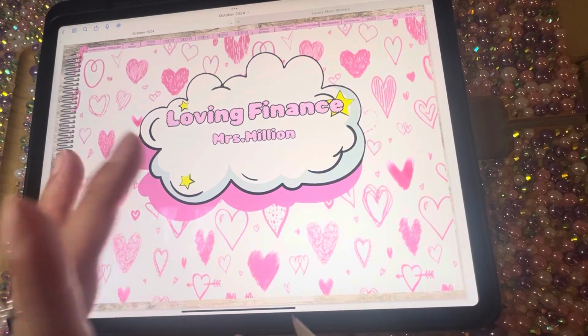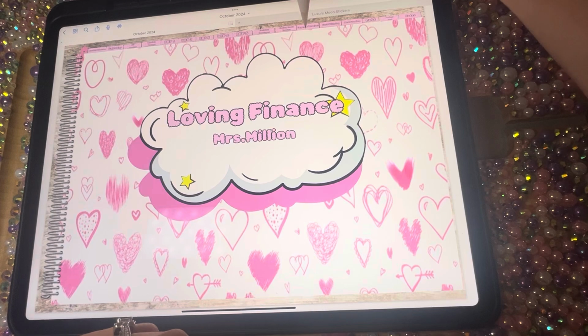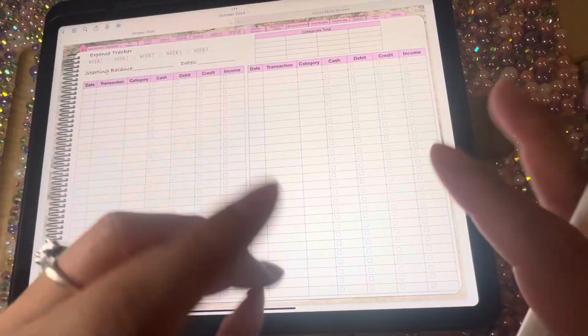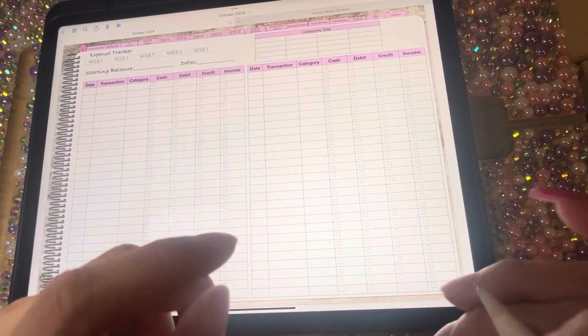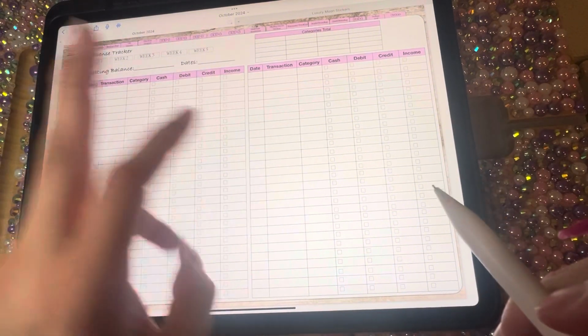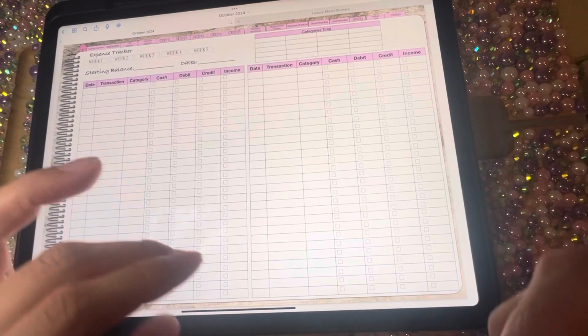So today we are going over week two of expenses. As you guys know, the expense tracker is here, but I do the weekly expense. Now, if you purchase the Loving Finance, you do have both planners, the one without the weekly expense and the one with weekly expense.